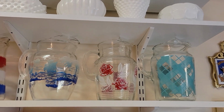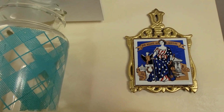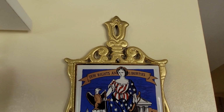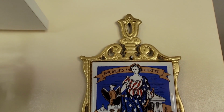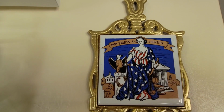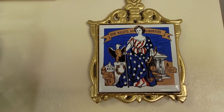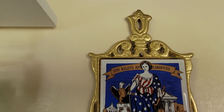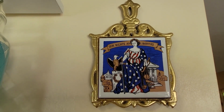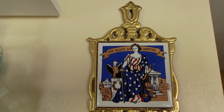Let's look at these. Oh, I almost forgot. This trivet here was a real surprise at Bibles for Missions. It was only 99 cents when I was finding all kinds of fun stuff there a week ago. And the metal part was kind of a real dark bronze. Very, very dark and not shiny at all. I wanted to make it very fun and very special, so Norm spray painted it for me in brass.